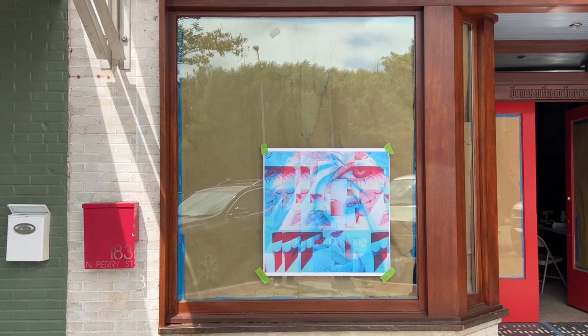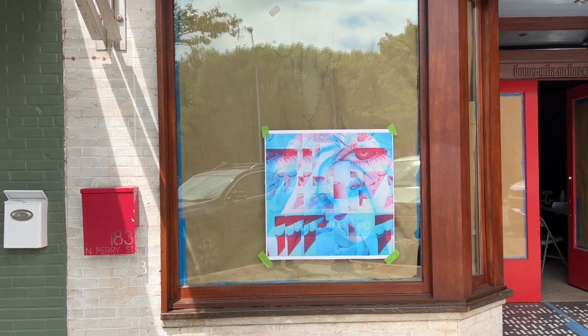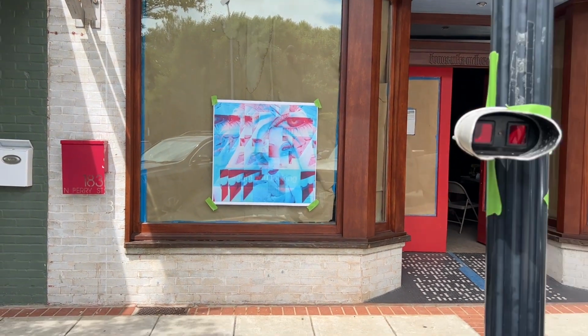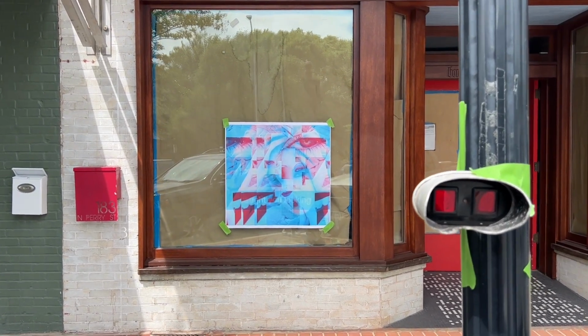And right now we've printed it as a test on paper. It's also about 1/3 of the size of the final glass painting. But the idea is we have this installation where you look through these goggles. And when you look through these goggles, it's a very different experience than seen with the naked eye. What happens is the red filters out the blue and you get a different painting.